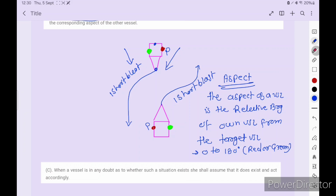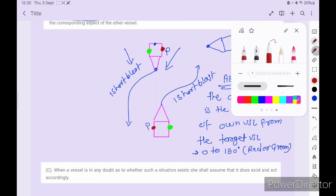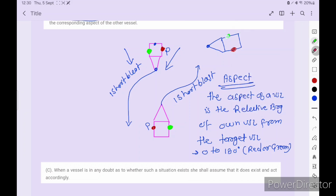Sometimes the surveyor asks, there is one vessel like this, and you have masthead lights and both sidelights. So what is this? If you see this aspect is 0, that means you have to maintain course and speed. The other vessel will be passing astern of you. I explain this in more detail in the video on situations for the MMD survey.